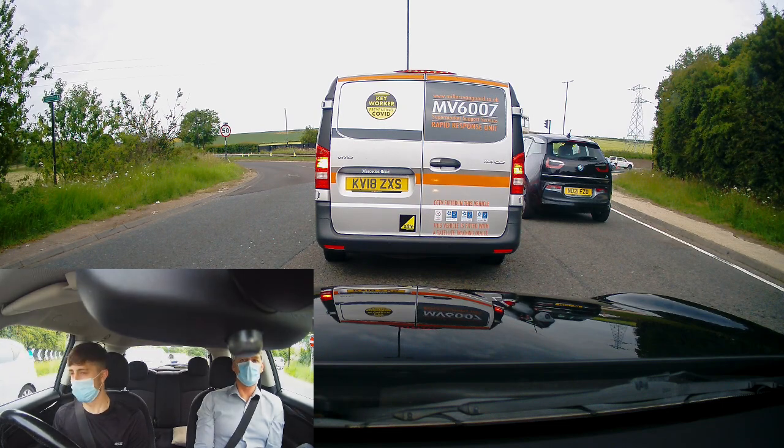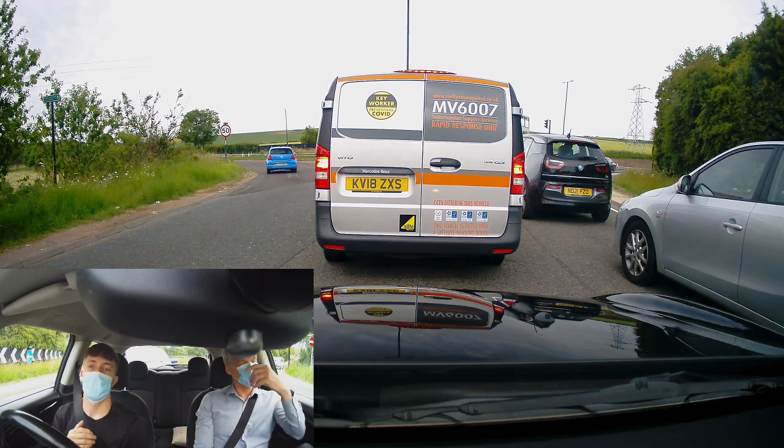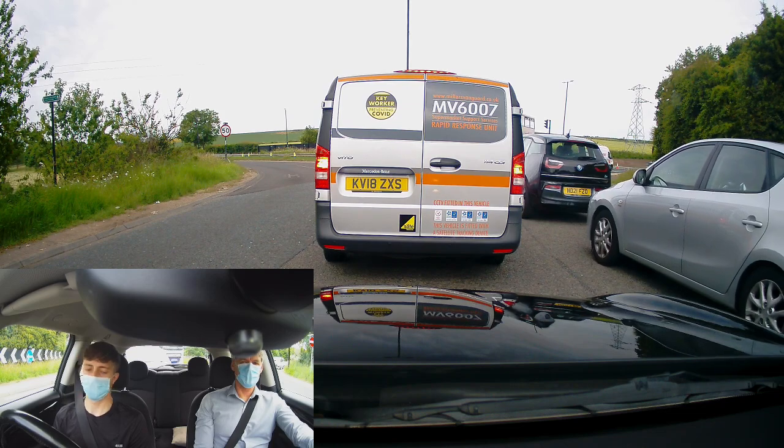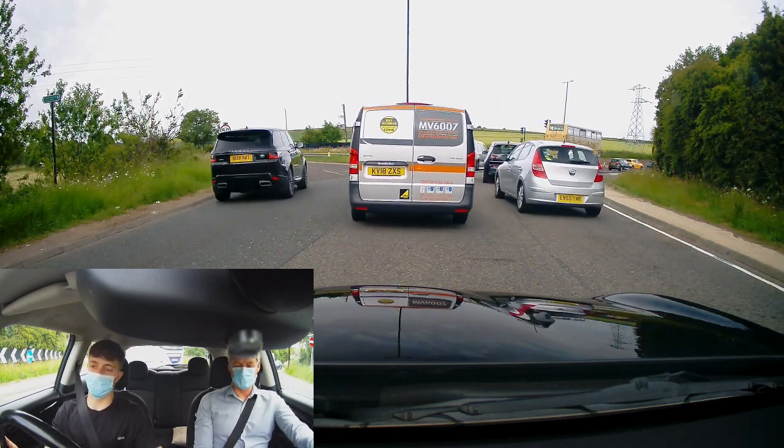These are called spiral roundabouts or gyratory roundabouts. Do you get one of these in your test or not? There's one in Durham, and it's dead easy to do if you do it right. In Sunderland, I feel sorry for people who take the test in Sunderland.